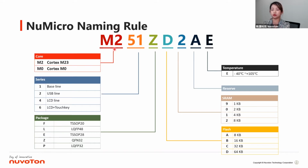The first one is the M2, the red one, which means that we have different kinds of cores. So maybe we have M0, M2, which means M23, and also we have M4, which will be named as the M4. And for the third digit, 1 means baseline, and 2 means that we add the USB function inside this series. 4 means that we have the LCD driver built into this kind of product, and 6 means that we have both LCD driver and also the touch key driver inside this series.